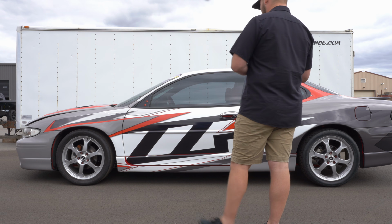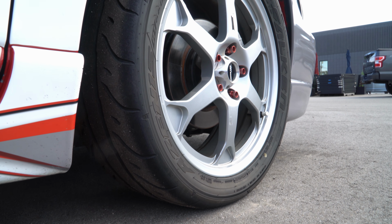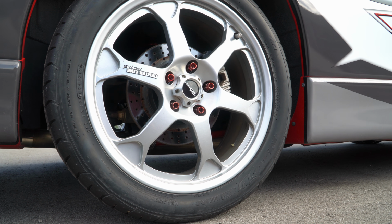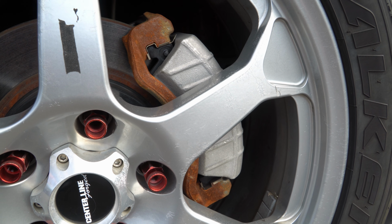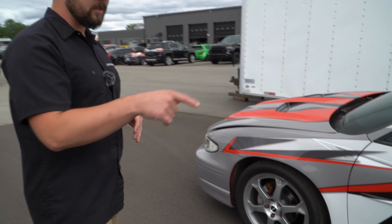Starting on the ground, we got some OG Centerline wheels, super lightweight wheels. They're 18 by 7.5. The car has had these wheels on it for years, and that's just due to how light they are and how well they fit. Behind that's a set of Grand Am brakes on all four corners.